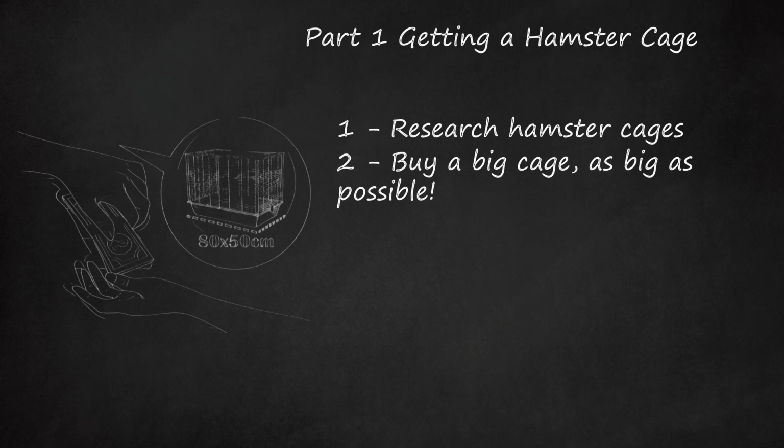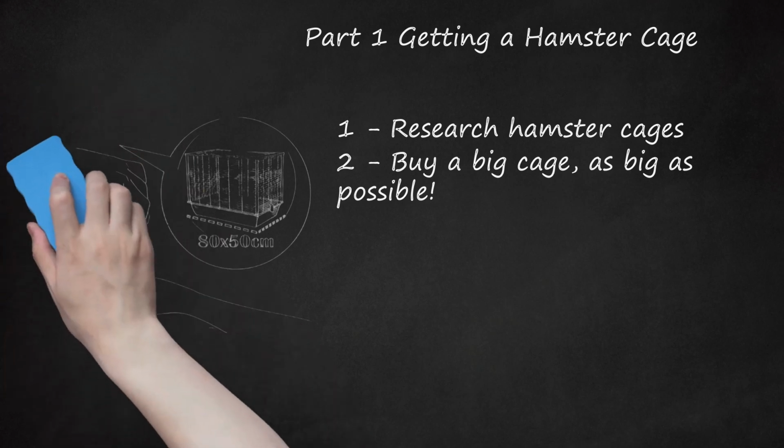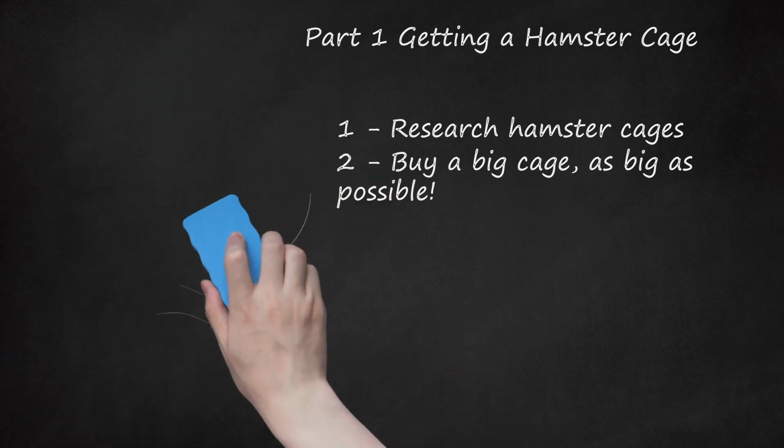The minimums are: American Hamster Hideout Forum minimum, 360 square inches. RSPCA, United Kingdom minimum, 80 by 50 centimeters. German minimum, 1 square meter. Although recommendations vary, the basic principle is the bigger the better.